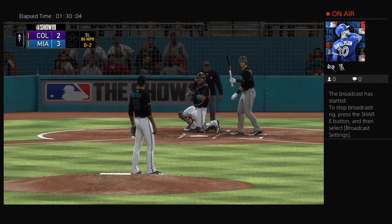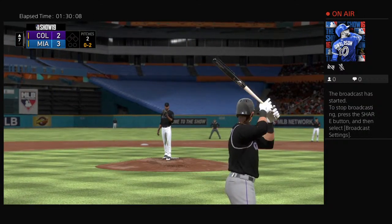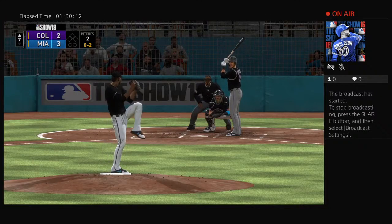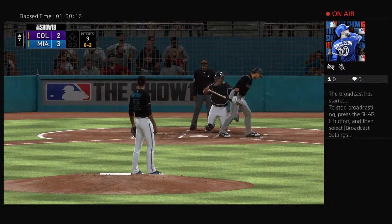Swing and a miss, and he's quickly in the hole. 0-2. Count remains at 0-2.